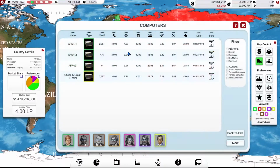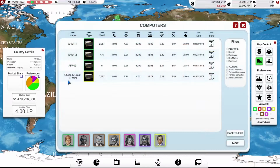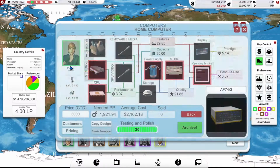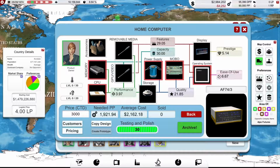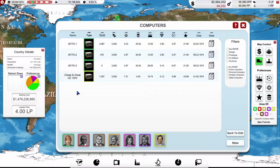I suppose what that does mean, I should take the price of my older models. Actually, can I? I'm trying to get my naming strategy straight. So this should be AF/74, shouldn't it? There it is. -3. If I'm going to use the name strat, I really should try and be consistent in naming stuff.